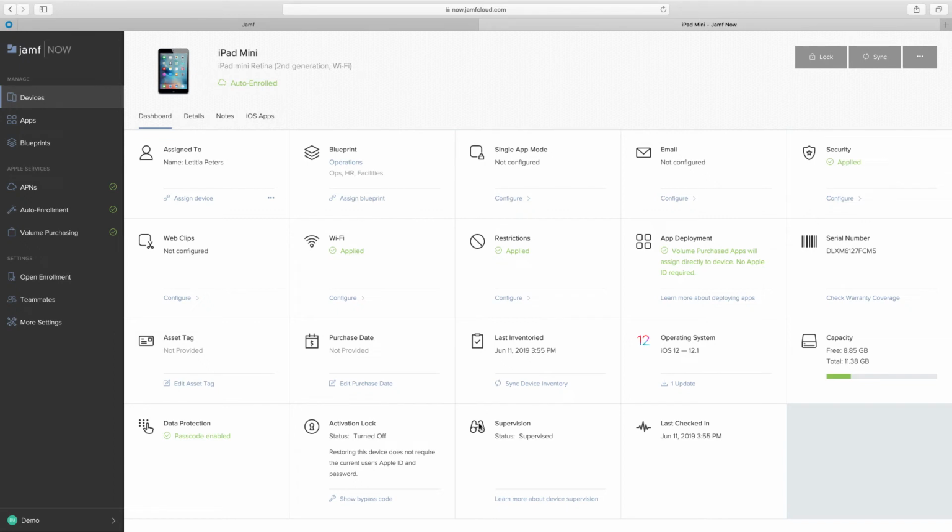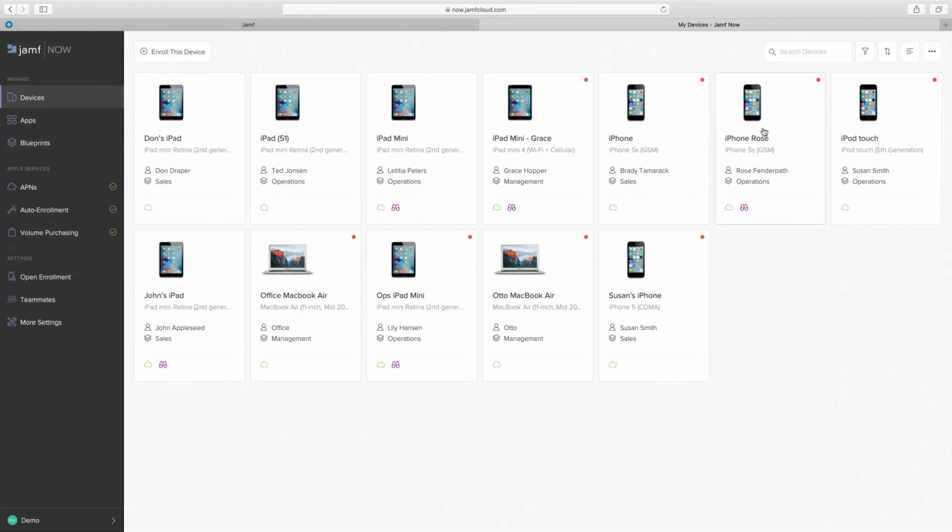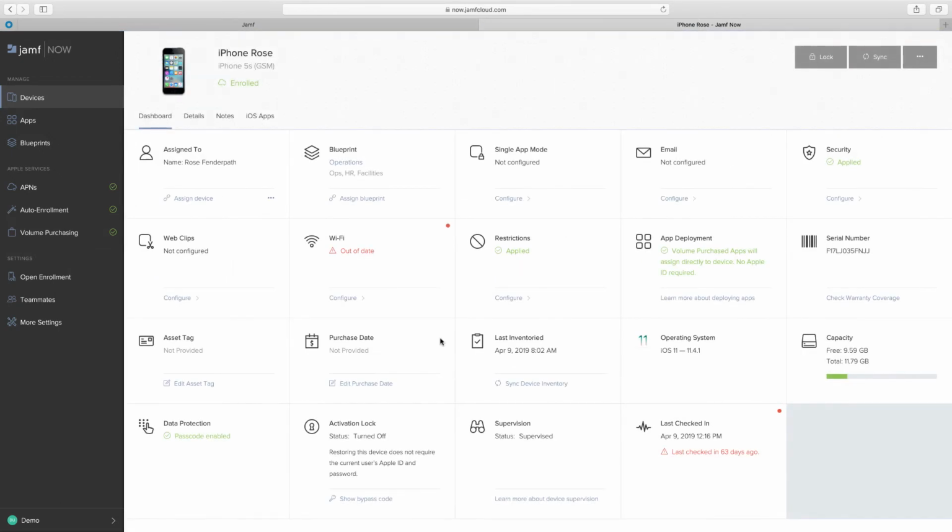Another note here is another spot just to see that we're in supervision. And then last checked in is huge. Now, this device last checked in June 11th, which is pretty recent, right? It was yesterday. Typically, a device is going to check in daily. So we are good to go on that one. But if I go back out to one of these devices, if I remember right, Rose's iPhone hasn't checked in some time. Yes. Last checked in date was April 9th, 63 days ago.